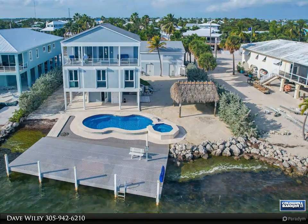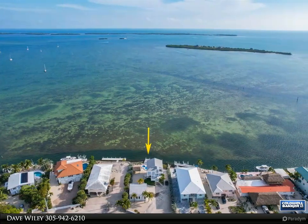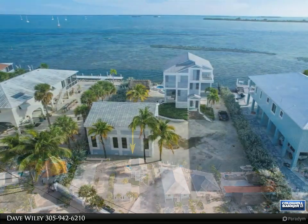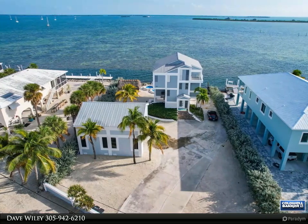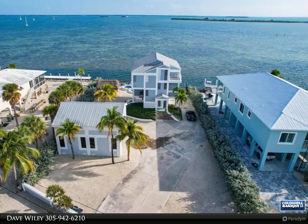New to market, open house January 27 from 10 a.m. to 1 p.m. Experience waterfront luxury at this contemporary designed home in desirable Breezeswept Beach Estates. This unique home offers panoramic open water views, along with efficient boating access to both the ocean and Gulf.